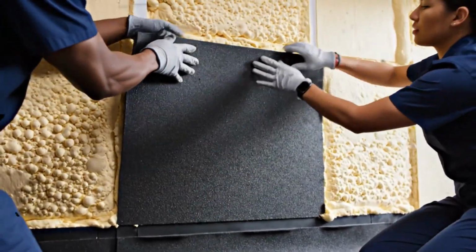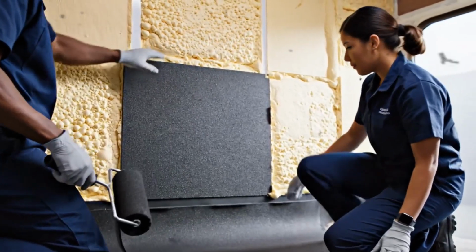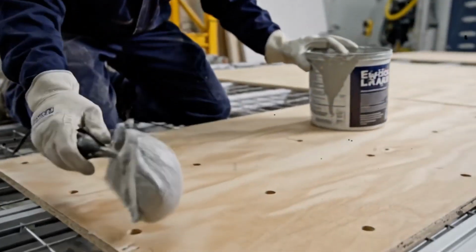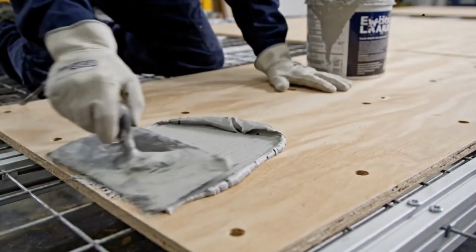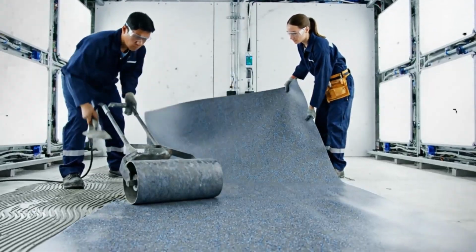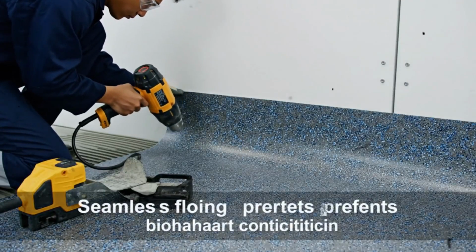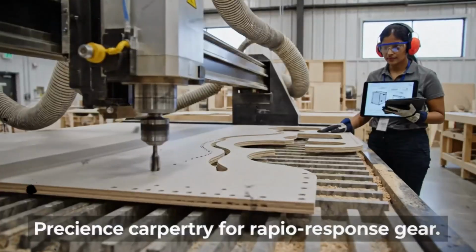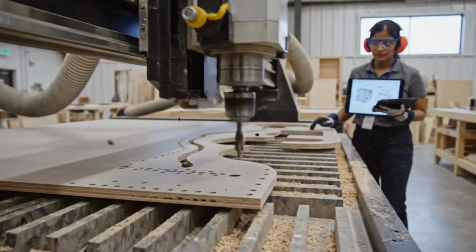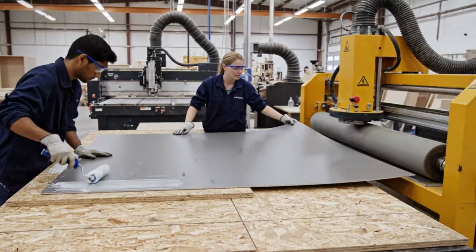Silence is required to hear a heartbeat. Smoothing the ground for the mobile ER. Seamless flooring prevents biohazard contamination. Precision carpentry for rapid response gear. Surfaces designed to repel bacteria.